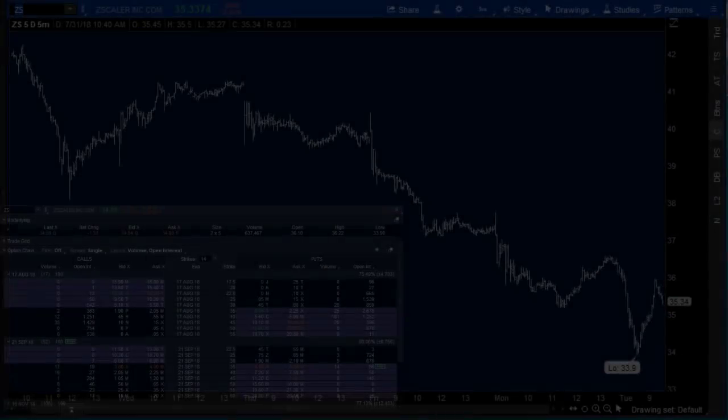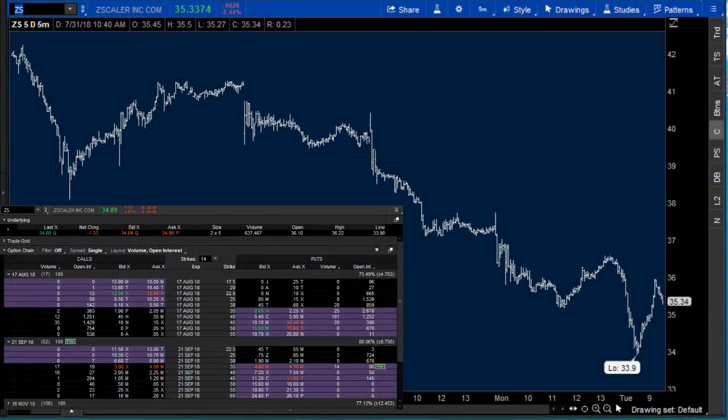You can see the ZS options were long from 2.40, some people 2.50, 2.55. Right now, those same options are trading for 4.20. A 70% return in 5 or 6 trading days.